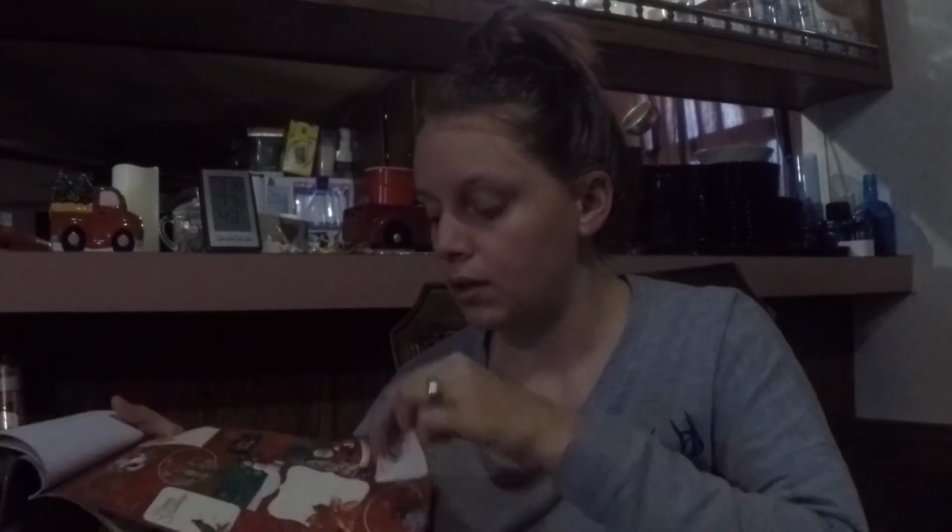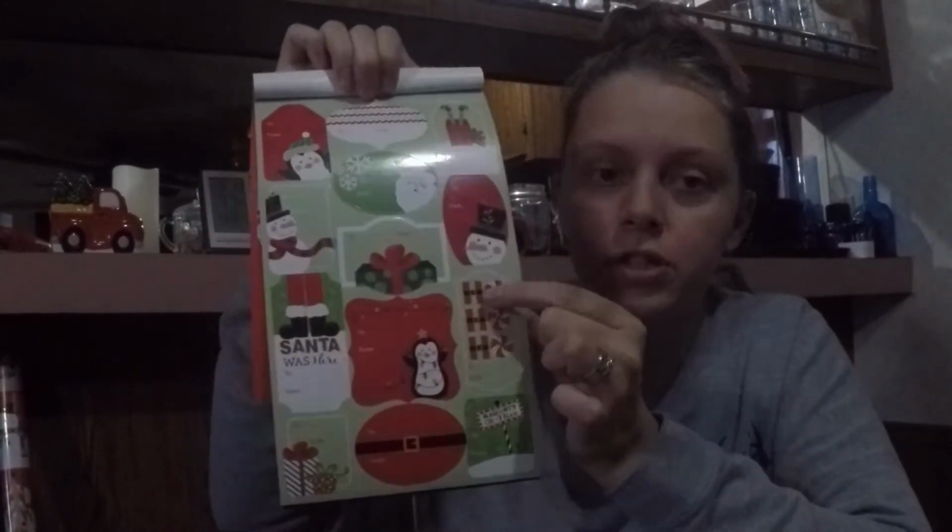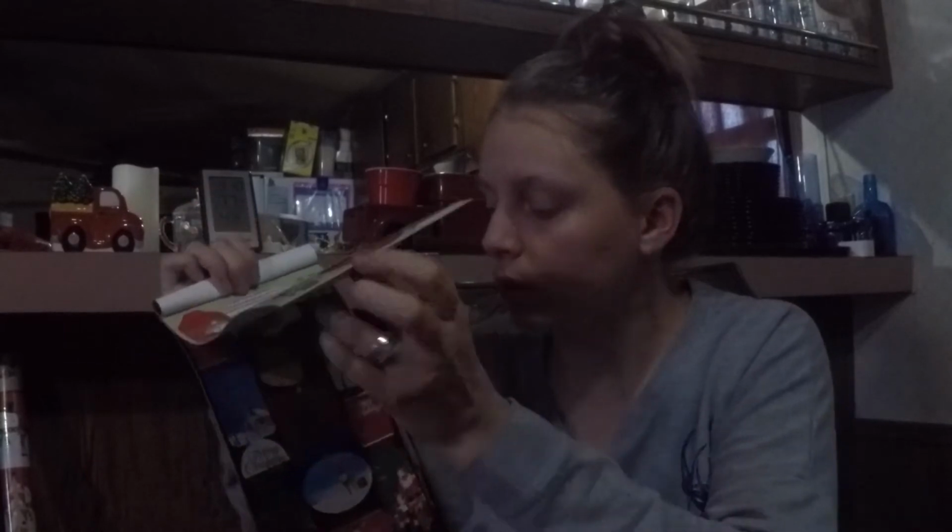See, here's another page of the gnome. And then that page. This is the reason I want to go back and get another one, just for this page. Yeah. So, you got 2 of each page in here. There's only 4 pages, but 2 of each. So, we have this one. See, it just has cute little Santa ones, too. But the snowman, sometimes the paper is dressed as a Santa snowman, so I can use it more.